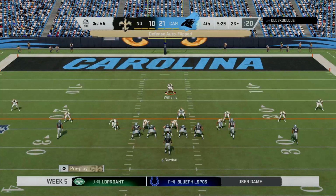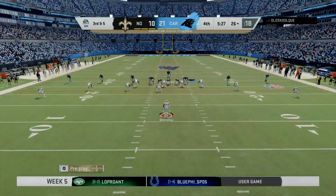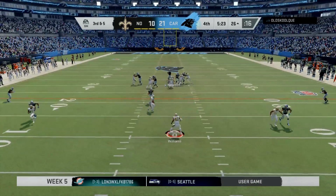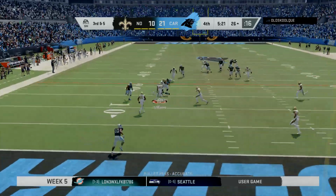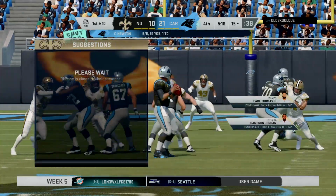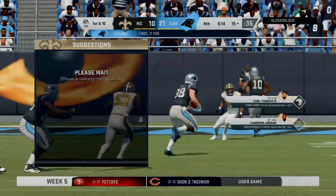And it looks like we've got a dime set here defensively. 6 DBs in the game. Out of the gun, Newton. And he finds a man. It's Olsen. And this is going to be another first down as the tackle's made at the Saints' 15-yard line.